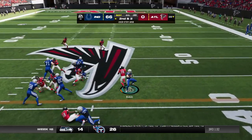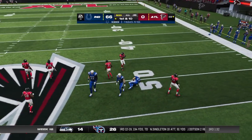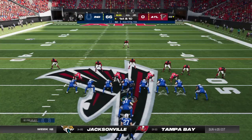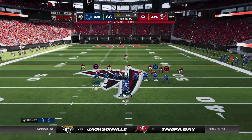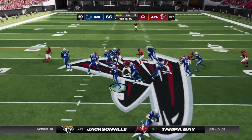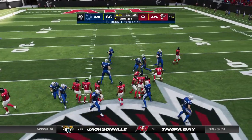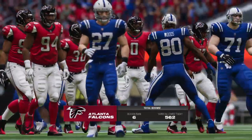On 2nd down, they'll run it here. And they bring him to the ground just shy of midfield. A gain of 11 that time, and a Colts 1st down. And they'll keep leaning on the running game. Back to the ground. And this will leave them a yard short. Nice pickup of 9 yards on 1st down.